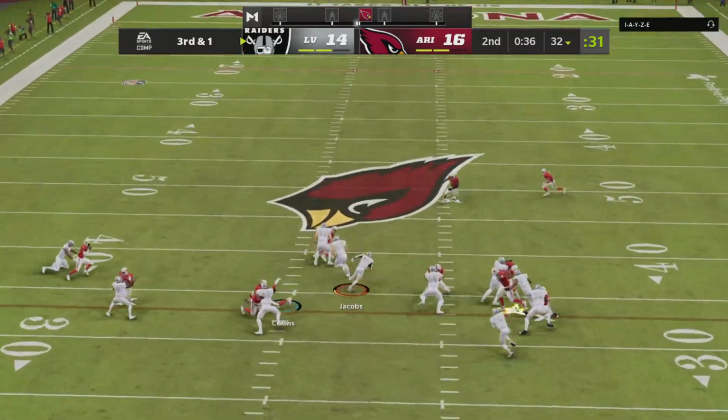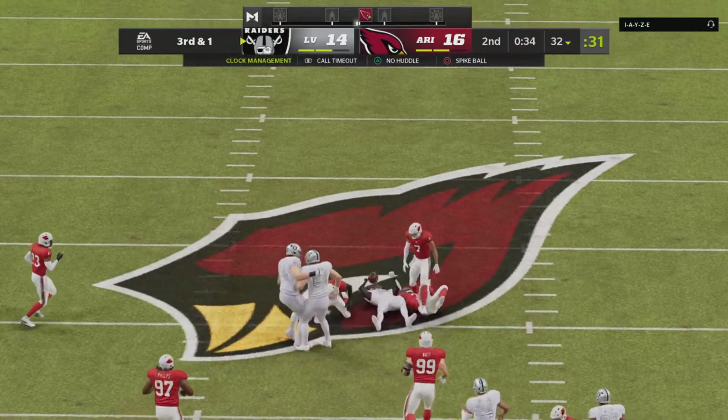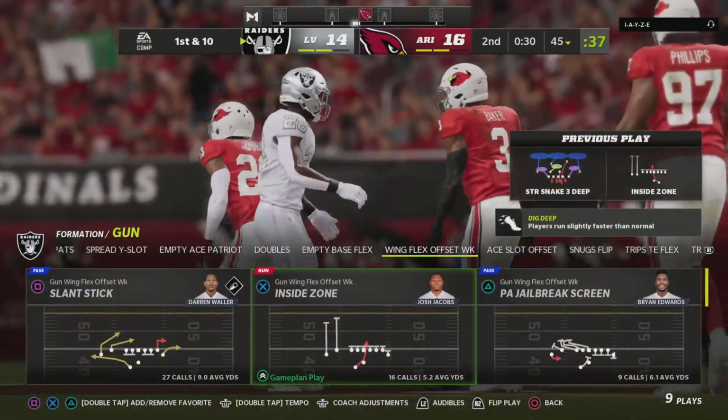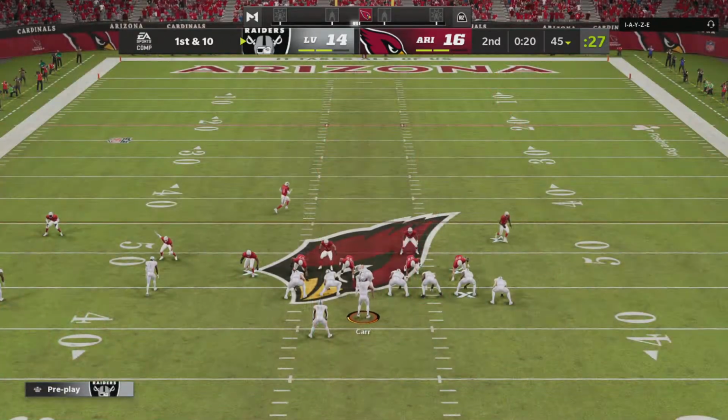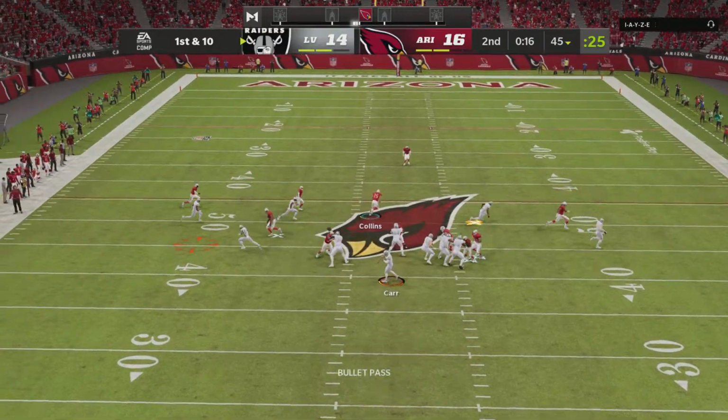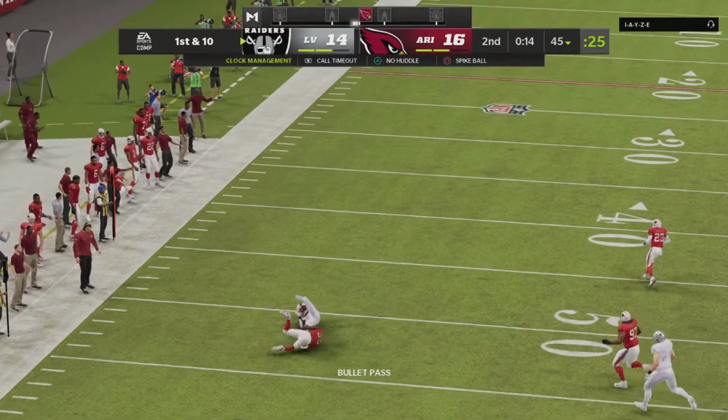Trying to run for it with Jacobs. And he'll be tackled right on the chalk of the 45. That was good, tough running right up the middle. And if the defense can't penetrate and make him slow his pace or change direction, that's often the end result.